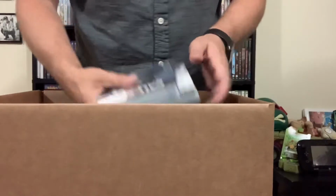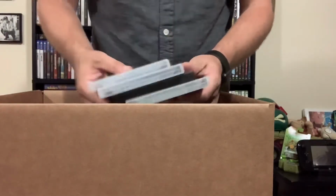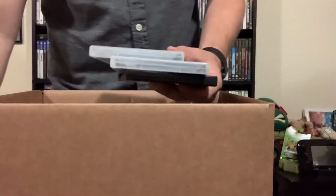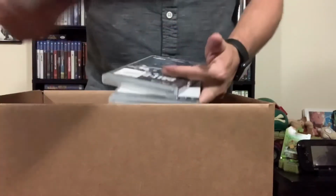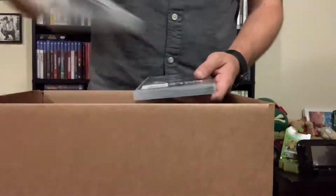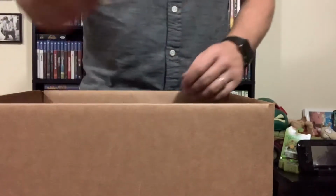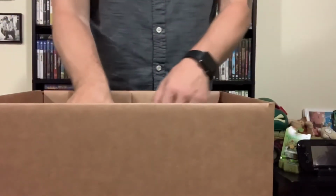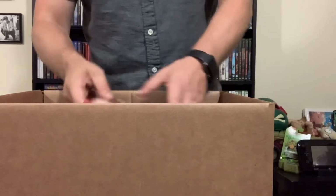I'm going to start off with a couple of Call of Duty games, like Modern Warfare. We got Modern Warfare 2. We got Modern Warfare 3. And we got Call of Duty Ghost. All four great games, happy to have, don't own them presently.